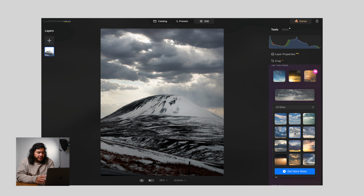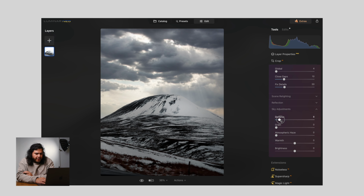I'm gonna take this global slider and pull it down. Now, the problem with sky swapping is that it can look unnatural. So we're gonna pick one more sky to see if we can get something a little bit closer. This sky right here. Okay, that actually feels a lot more natural to me. I'm gonna bring the sky a little bit out of focus. I'm gonna add some haze to it to kind of match the hazy day that we had. And I'm gonna bring the brightness up. This is starting to feel a lot more natural to me, and I may even go ahead and pull just a hair of warmth in.